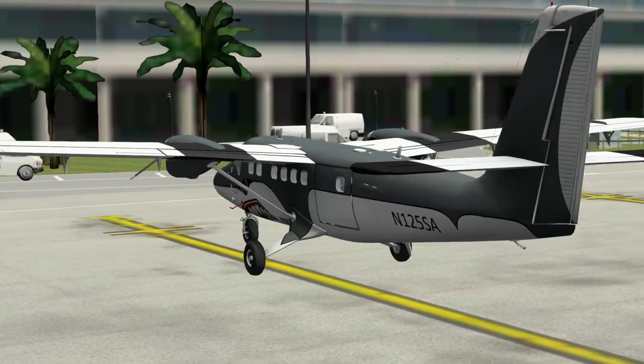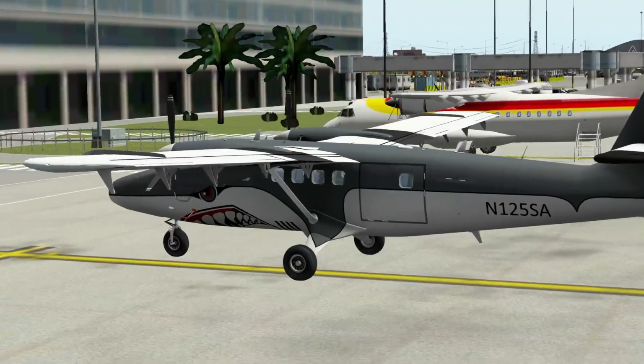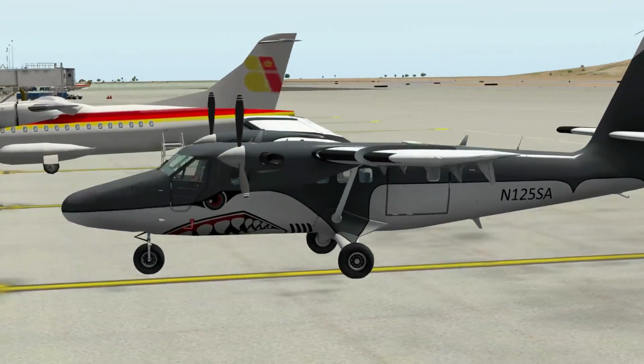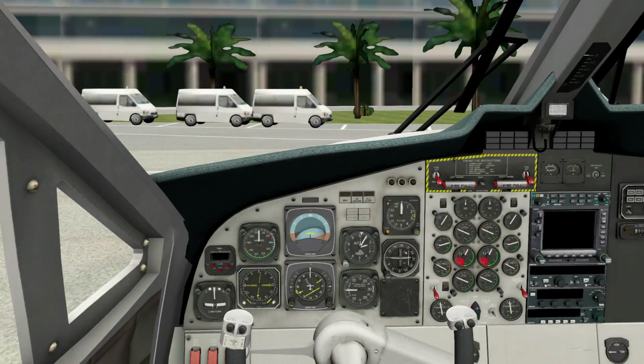I also have the Twin Otter from Aerosoft, which is quite nice. This is probably not up to that scratch, but definitely nice to see a Twin Otter in X-Plane with a really quality 3D cockpit, which we'll check out right now.